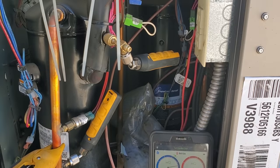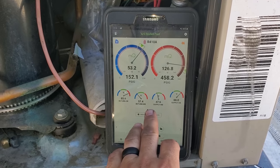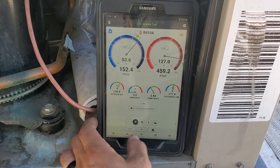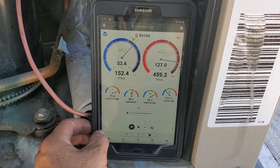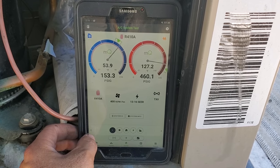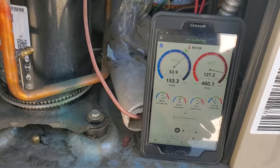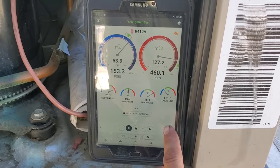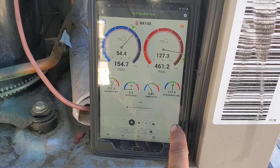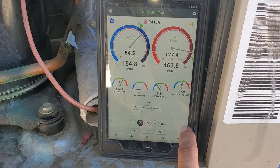I'm gonna gauge up on the first stage. A little bit lower in pressures. Let's see what my subcooling is. About 16 on that one, 18 degrees superheat. Before I go too much further, I'm not gonna mess too much with it. I want to fix that open damper, closed damper. We're gonna leave this be for now.